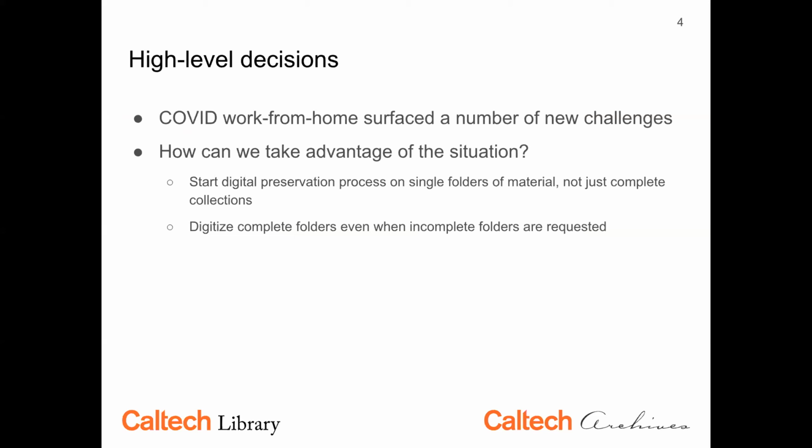The COVID-19 work from home generated several challenges, particularly related to the services that we could offer to our patrons. As everybody else, we were closed at the time, completely closed, and in fact, we are still closed to patrons. We decided that in order to fulfill requests to access material that could not be viewed in person, we would try to digitize the documents which had been requested.